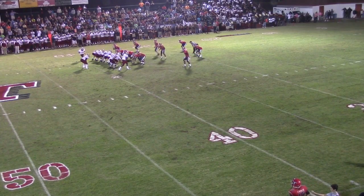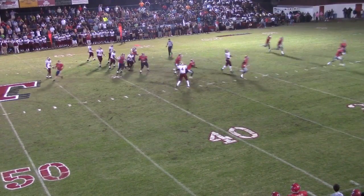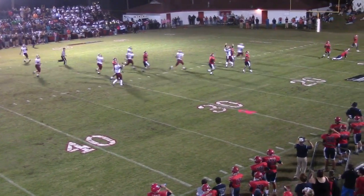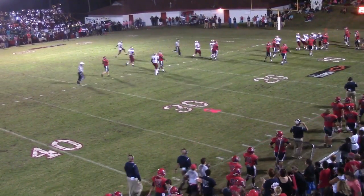Second down and 7 for the Indians. Motion to the right. They pitch it that way, and Green's going to throw it, a man open, but the ball's hanging. He caught the ball down inside the 10, takes it down to the 3-yard line with a big play for the Indians.